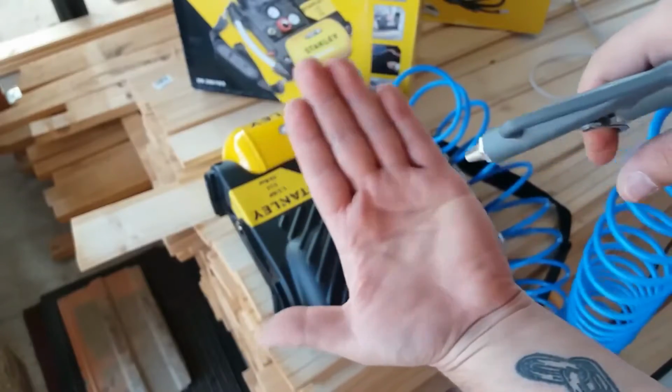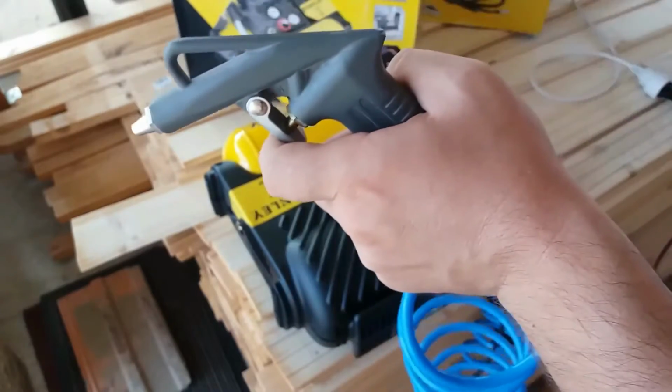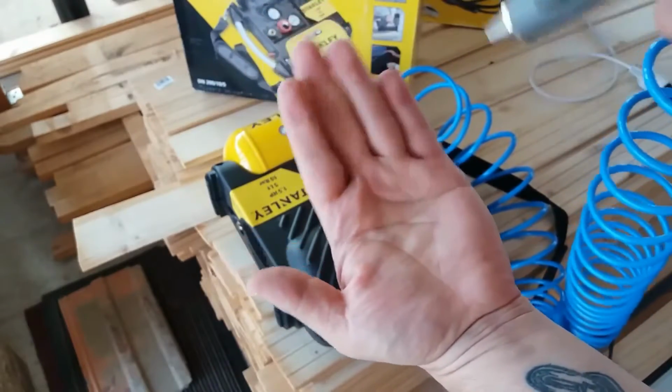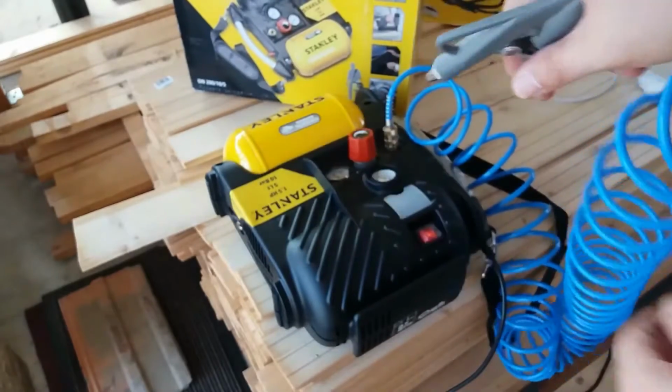Of course, it's light and compact, but it's also equipped with carrying straps. And on top of that, we have a really nice handle. And if that weren't enough, it has wheels. However, the downside of this device is that it's not powerful enough for large-scale jobs.